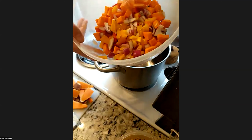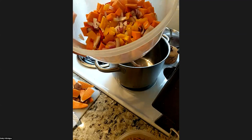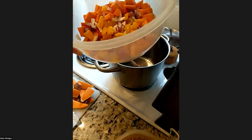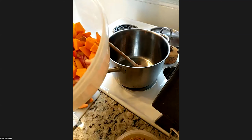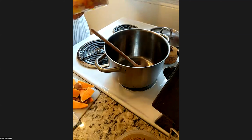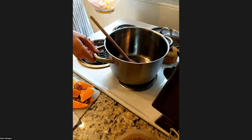So I have sweet potato, I have a bell pepper, red onion, there's garlic in here. There's also a jalapeno. I actually used a red jalapeno instead of a green one. But the jalapenos, if you want it to be spicier, you can leave some of the seeds in, just because that's where a lot of the capsaicin is.